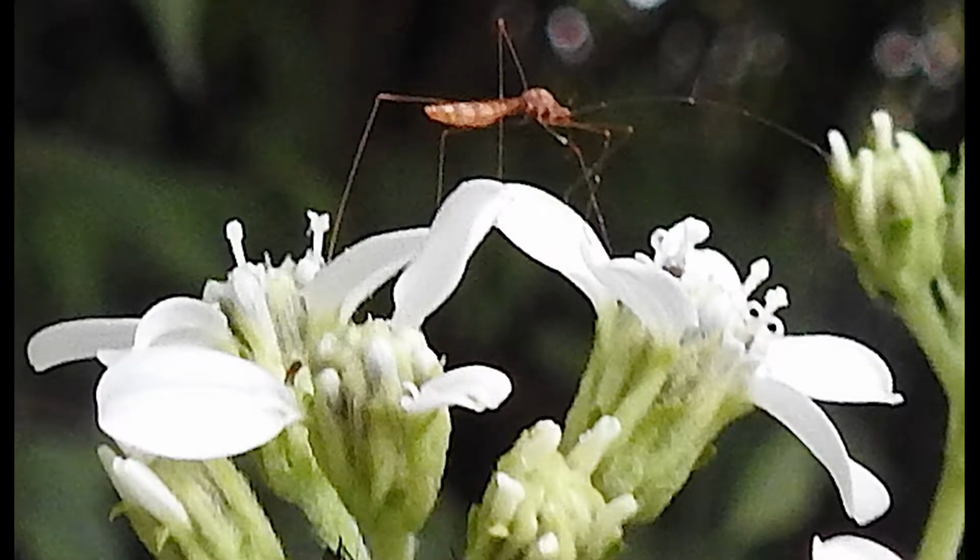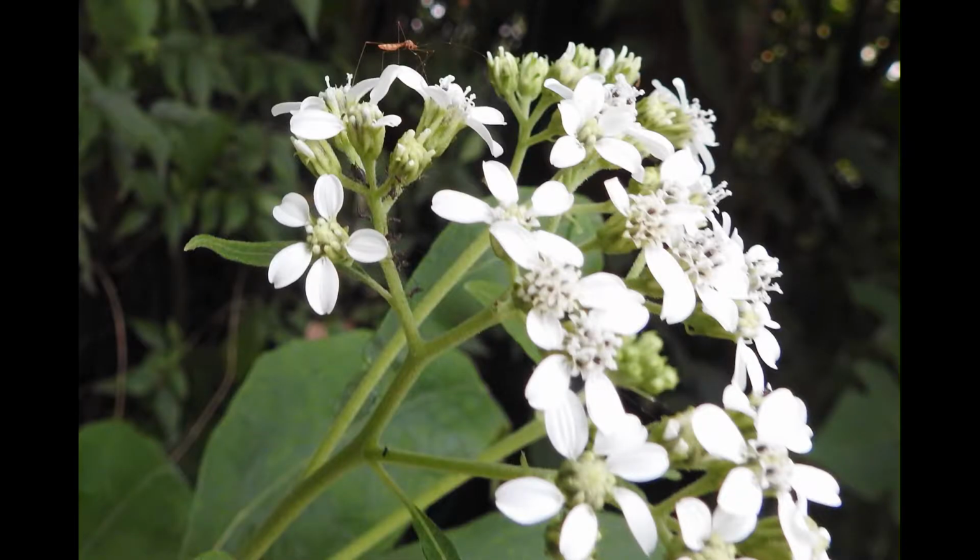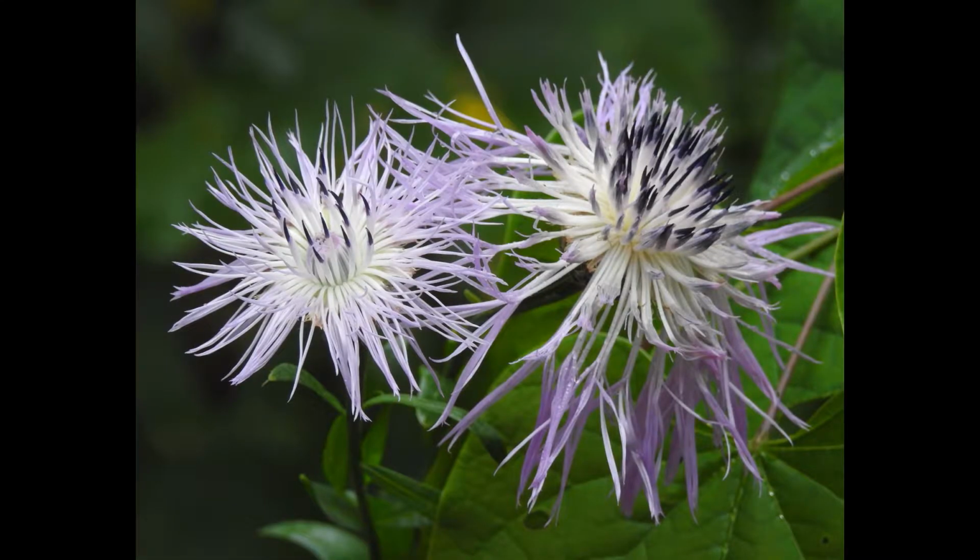Okay, that insect is a fly. I can't call this thing. Anyway, you can see it's tiny up there. I do. And that's on Verbesina virginica, one of the ice plants.